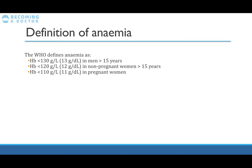firstly, men are normally heavier than women, so have more blood in the body. Therefore, they have a higher threshold for anemia. And also, when you are pregnant, you are more likely to get a dilutional anemia as you get more fluid production. So that's why there are different thresholds.